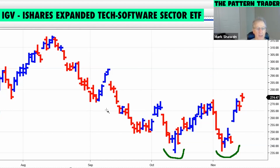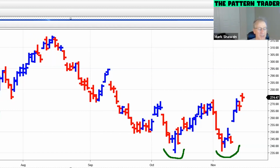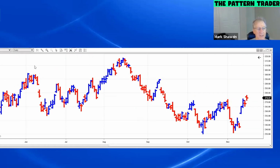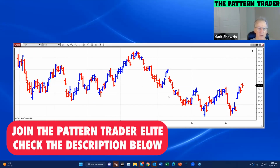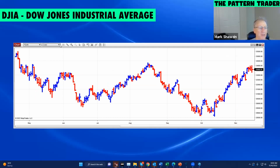It wants to go to 295 IGV. It wants to go to 4,100 S&P. And then we'll see, but it's even possible we go higher because the Dow is also breaking out. It's knocking on the door of a breakout up here.